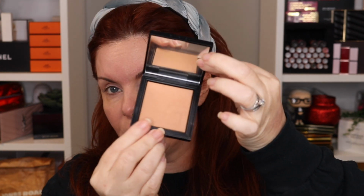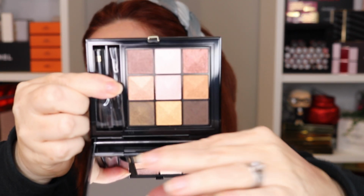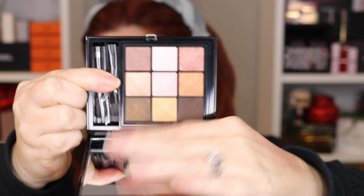But anyway, I also have the Tint Couture Healthy Glow Powder in 01, so this is like the bronzer, so I'm going to use that. I have, of course, the Holiday Eyeshadow Palette, which looks just stunning, which we'll use and swatch and all that good stuff. I picked up both shades of the holiday lipsticks.